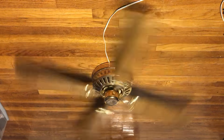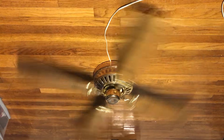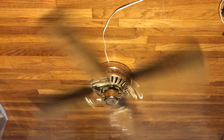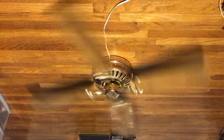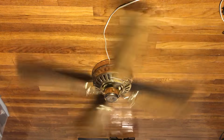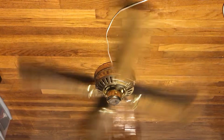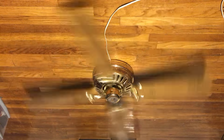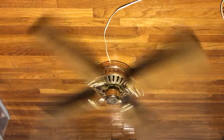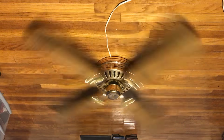It does have some bearing sound to it. It's like a whistling sound almost. It's moving a decent breeze on medium. It's not as bad as I expected it to be, because I know it is a Codep fan, but it has been a while since I tested this fan on high speed.